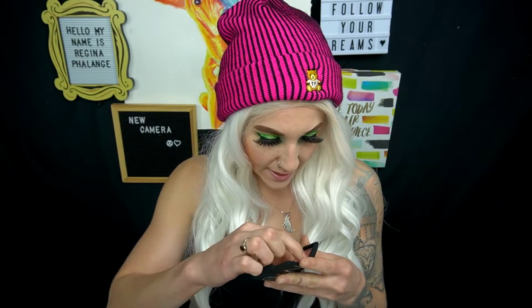So I probably won't keep this. This is the Nars blush in the shade Orgasm. So I don't like the name. Orgasm should not be named in makeup. I think that is a little bit silly. I don't really like the color of it. I don't think it would be really a color that would work for my skin tone. It is very light, and I am a very pale person, but I think this would be too light for me.